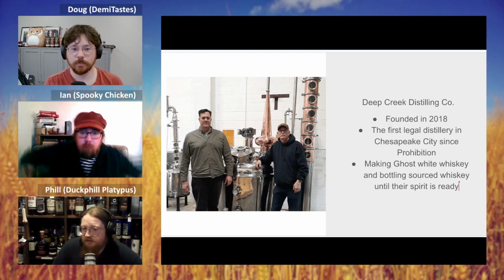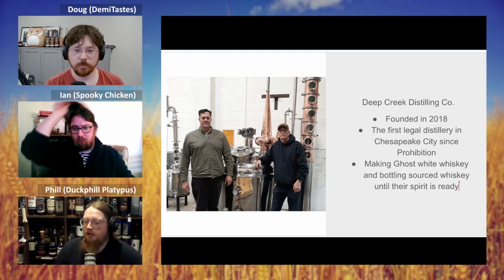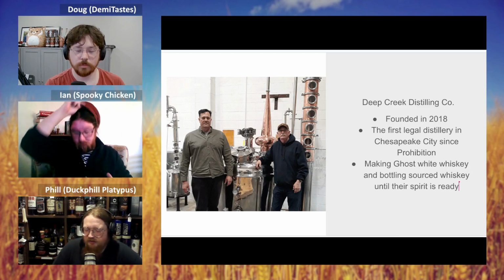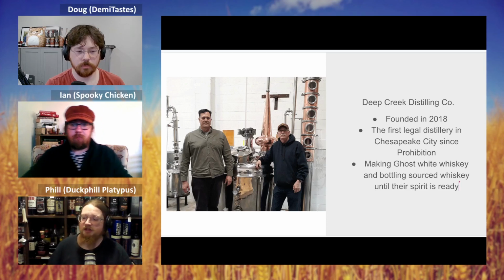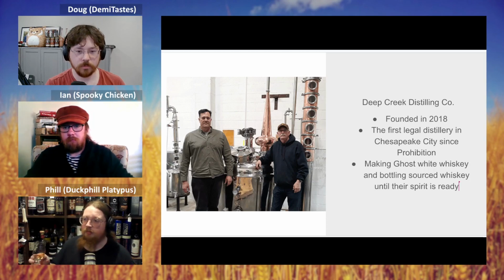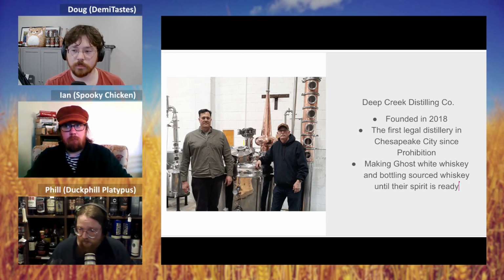But these guys are cool. They were founded in 2018, the first legal distillery in Chesapeake City since Prohibition. They are sourcing while they're waiting for their distillate to mature. They're also selling the Ghost White Whiskey and a couple of other, I believe a gin and a vodka. They're really nice. They do manage to produce an excellent and definitely unique rye whiskey, I haven't had anything like this, from barrels sourced from other distilleries, which is in itself a feat.